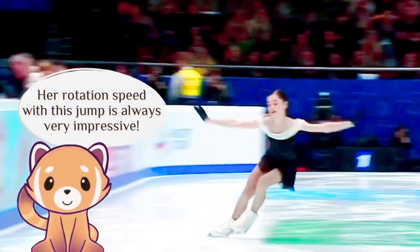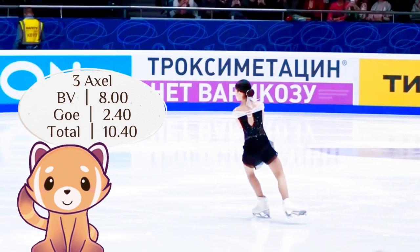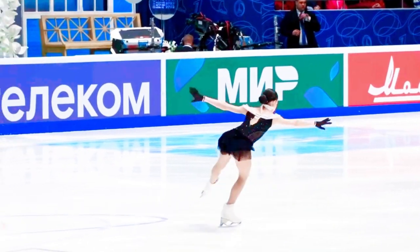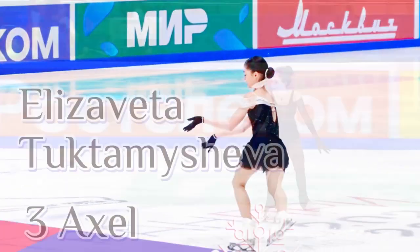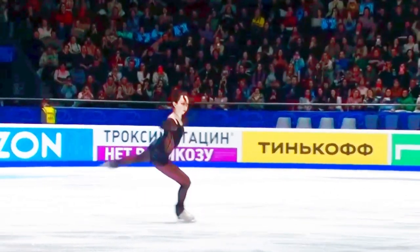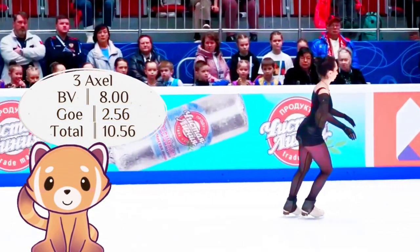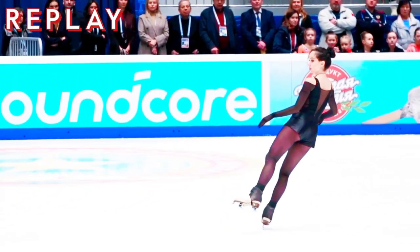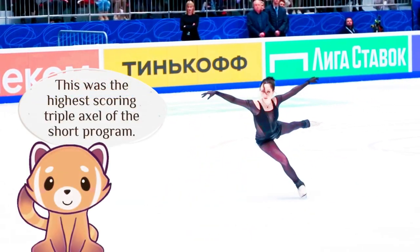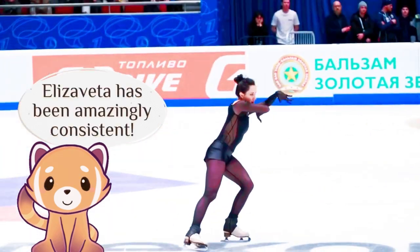Her rotation speed with this jump is always very impressive. This was the highest scoring triple axel of the short program. Elizaveta has been amazingly consistent.